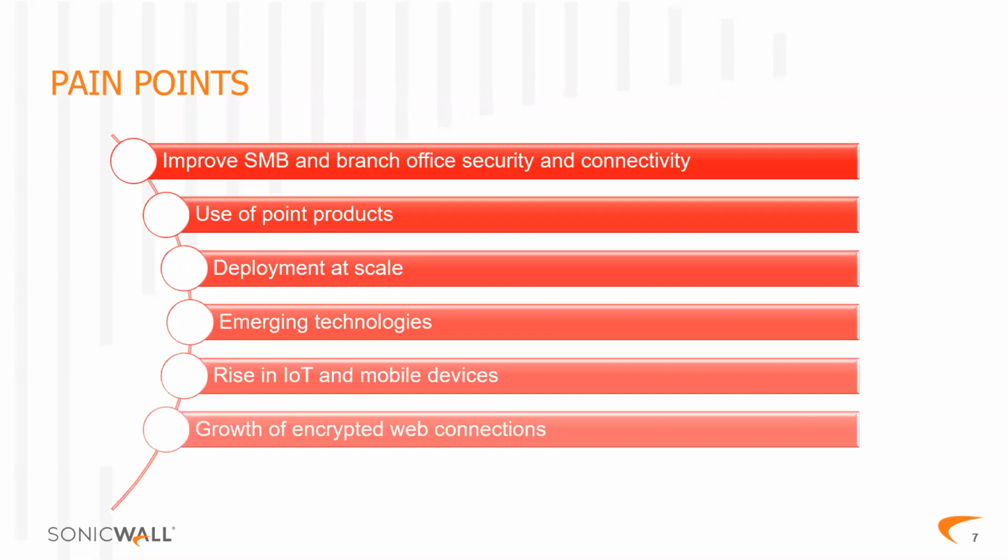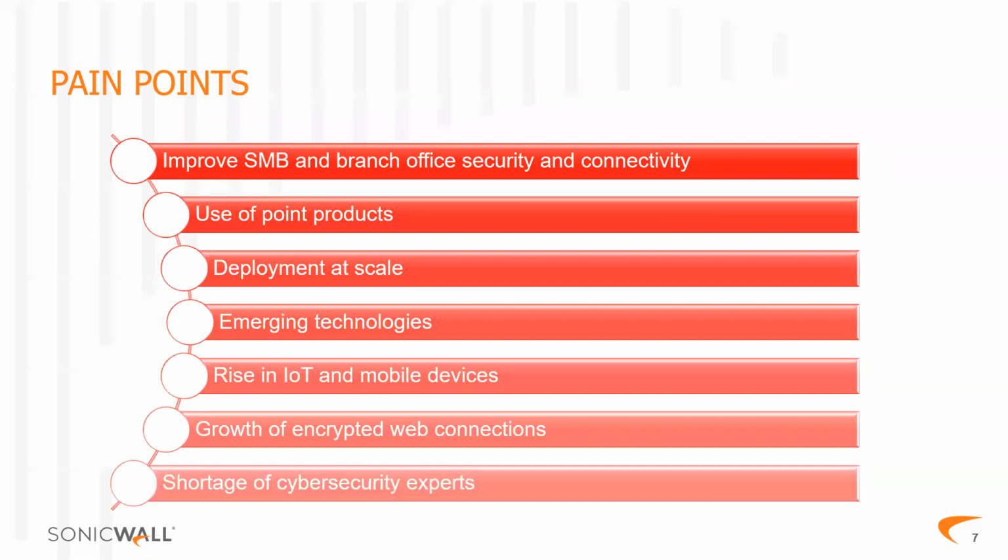Again, growth of encrypted web connections. And this is what I was talking about when we look at Windows this month and it's sitting at 88% of its web traffic being encrypted. This is an important thing that people really need to be able to get into and really apply security services to. And then lastly, a shortage of knowledge.